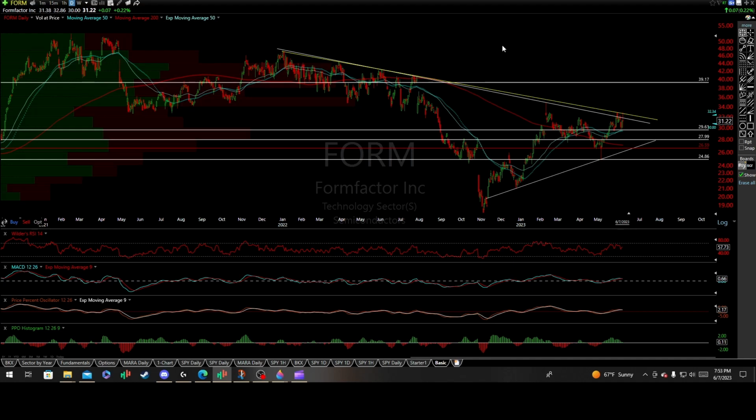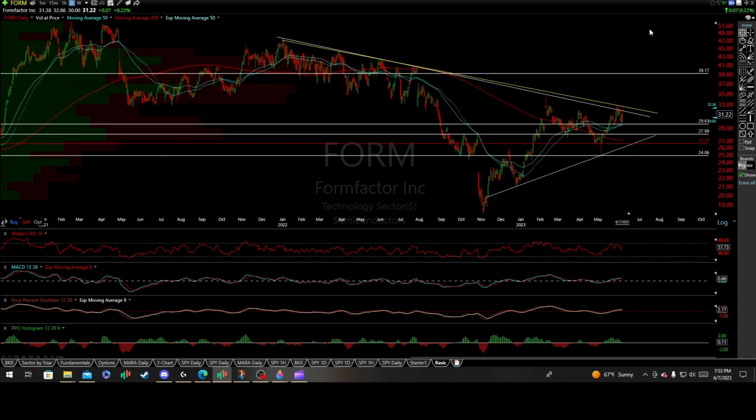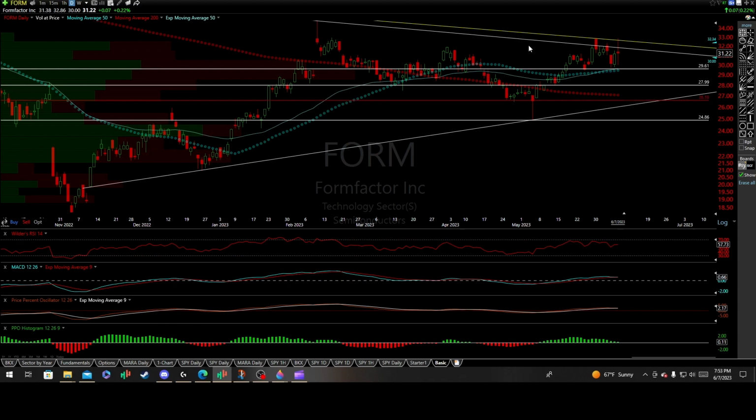The following content is an update and technical analysis on Formfactor Incorporated, a company of the technology sector, here off the daily interval, where I had mentioned a scale-in short trade setup on the top of this primary reactionary high downtrend line off the January 2022 highs. And thus far, the entire trade coming in, we ended up backtesting it 2-3 days in a row there.